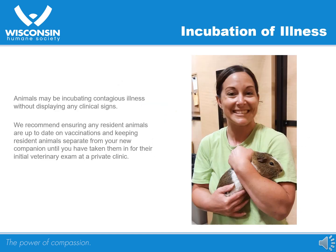Animals may be incubating contagious illness without displaying any clinical signs. We recommend ensuring any resident animals are up to date on vaccinations and keeping resident animals separate from your new companion until you have taken them in for their initial veterinary exam at a private clinic.